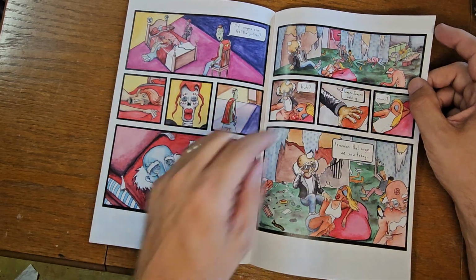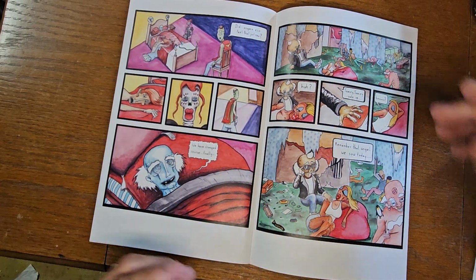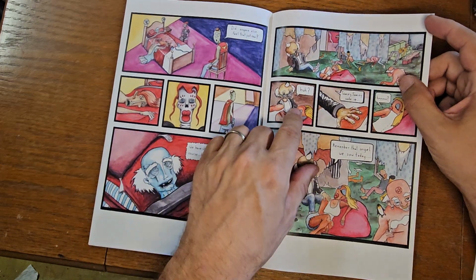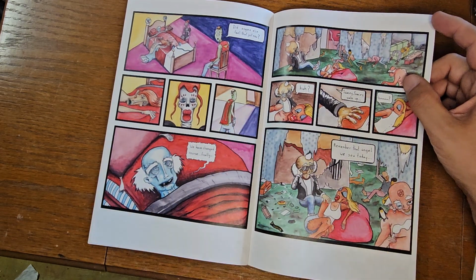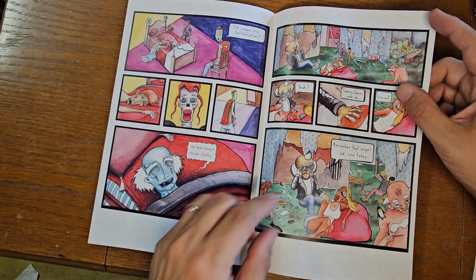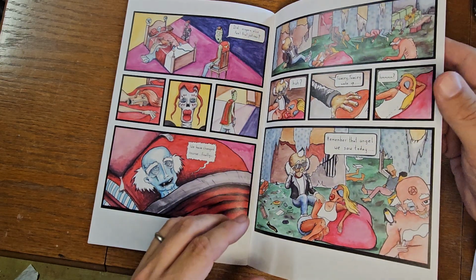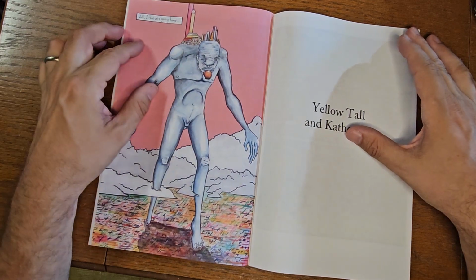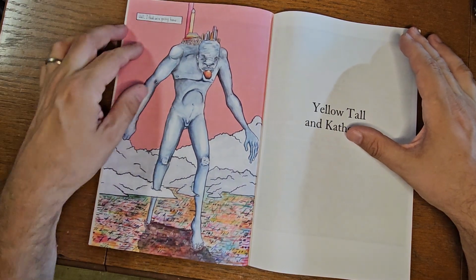So you go back to the drug-addled people, because they definitely are drug-addled at this point. And one of them says, "Huh? Tracy, wake up. Remember that angel we saw?" And that was she who lost her name. And I think we're going home.